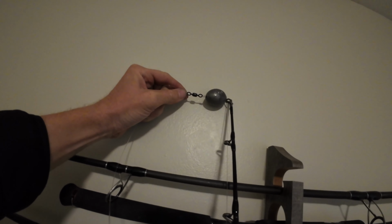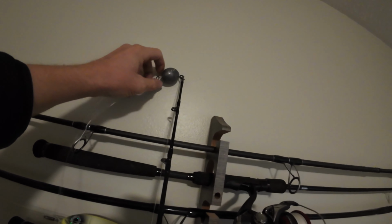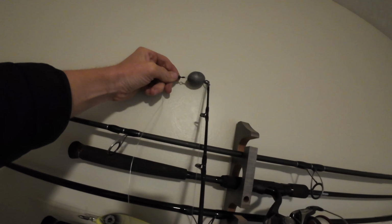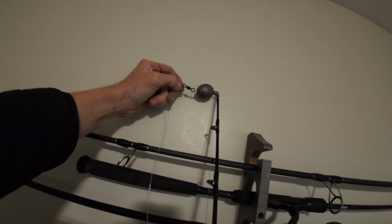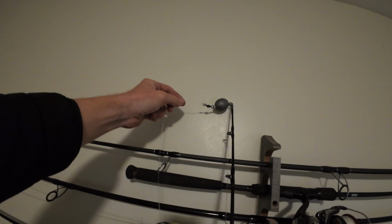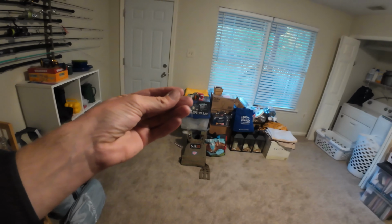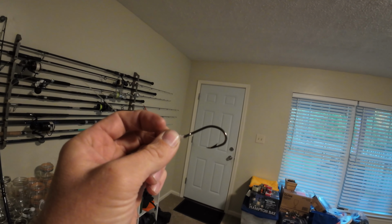So you have a 250 pound swivel, or that's what it's rated for. So the egg sinker goes to your main line. In this case, it's my 80 pound mono. Then it goes to a barrel swivel, right? It's a 250 pound rating. Then I went to a 50 pound test as far as my leader, right? And like I said, 6 foot, and then that went to a 7.0 hook.